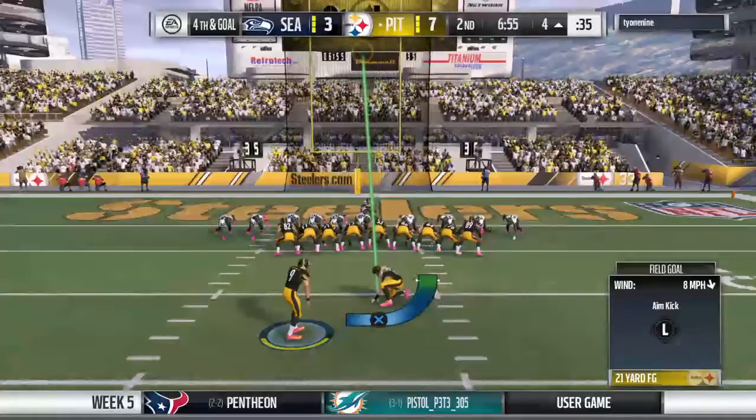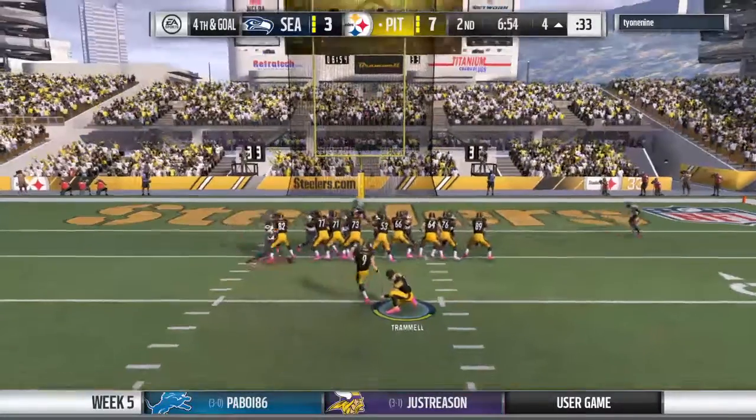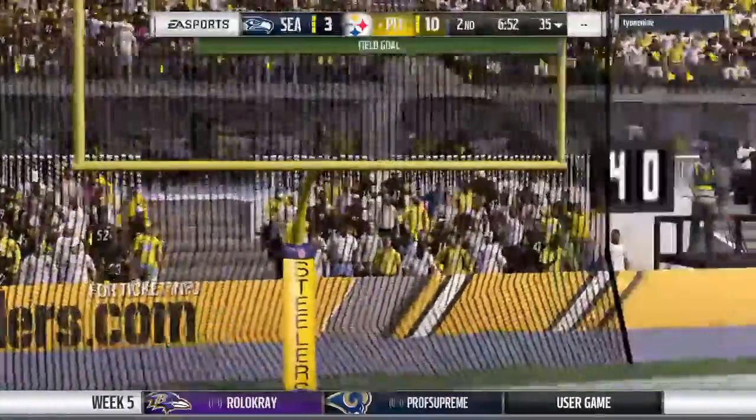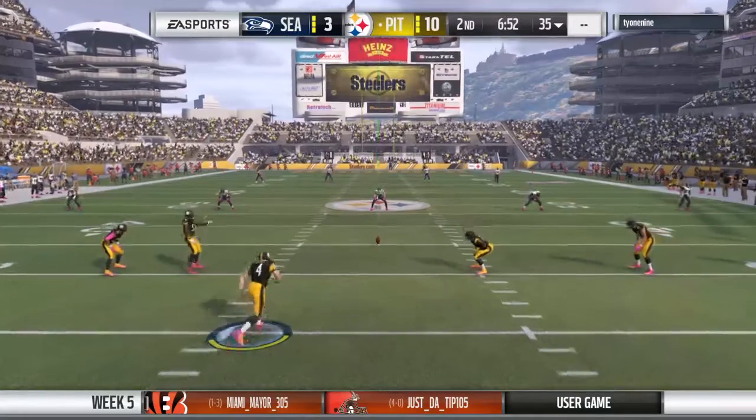So on 4th down, the Steelers call on the number of Chris Boswell for the field goal try. This will be just a 21-yard attempt. And Boswell's kick is good. And they push the lead up to a touchdown now at 10-3.